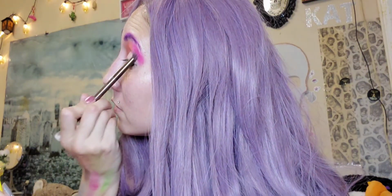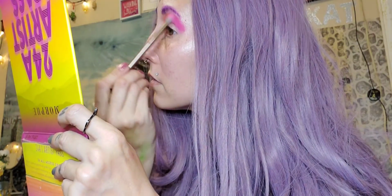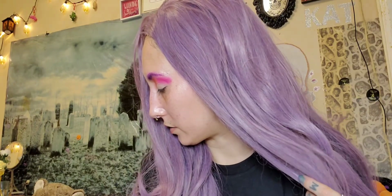Okay, so I have the crease colors on, and I just want to take this, go over the edge, go over the edge. All right, so we have the split color going on. I'm going to take that color Face of the Day, lay that down. Oh man, it's ridiculous how these pigments stain your brushes, because I had to scrub some of those to get them clean.